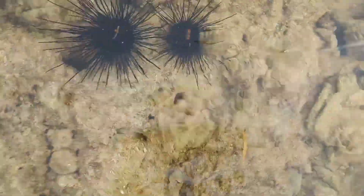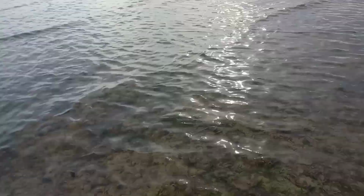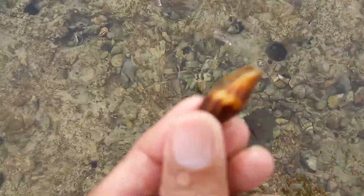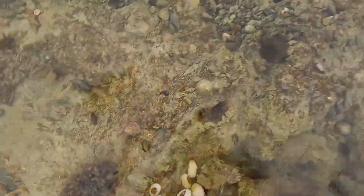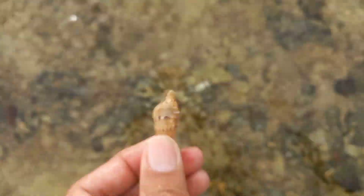Yes. Some, so plenty. Small seashells with it and with crown. So plenty. This one. This one. Here's one.